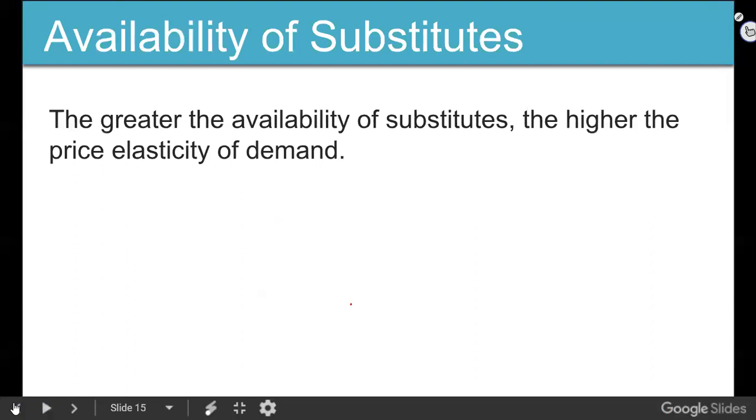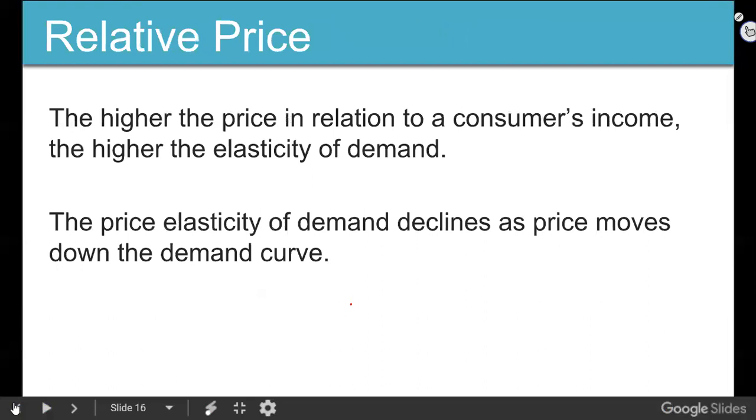So, the more options you have, generally, the better off your life is, financially. Relative price: how is that price in relation to your income? The closer to your income it is, the more elastic the demand is. Your car payment, that's really going to influence things. Your DirecTV payment, that's going to influence things. A pack of gum, a candy bar, something like that, not a big thing.